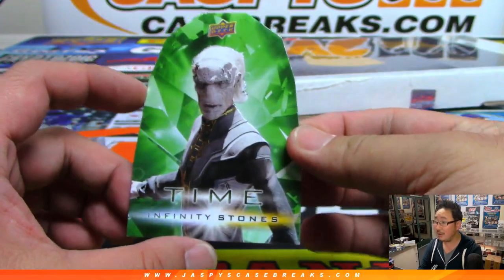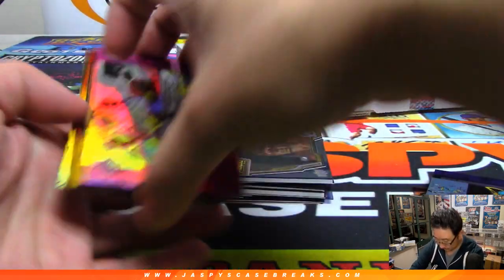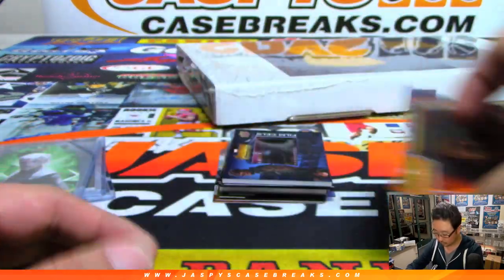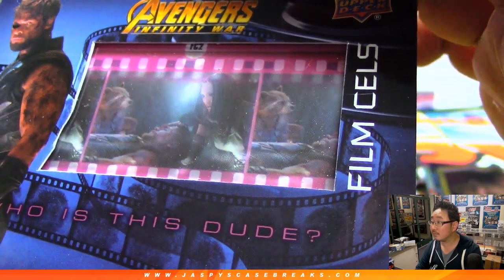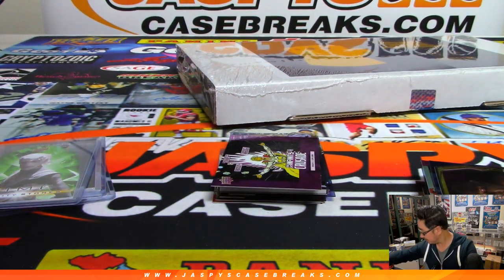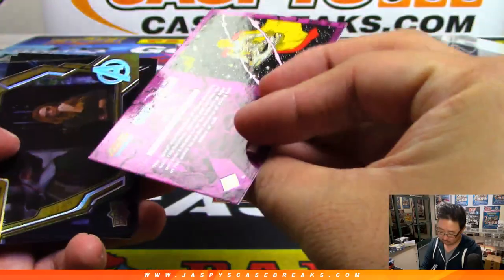Ooh, there's the Time Stone. I kind of like these. We saw one with an actual little crystal inside. They're on a slightly thicker cardstock. Maybe we'll find one here. Another film cell. Who is this dude? Oh, yeah, I remember that. They had no idea who they were. And they teamed up. Friendship in the universe, battling Thanos. Thanos?